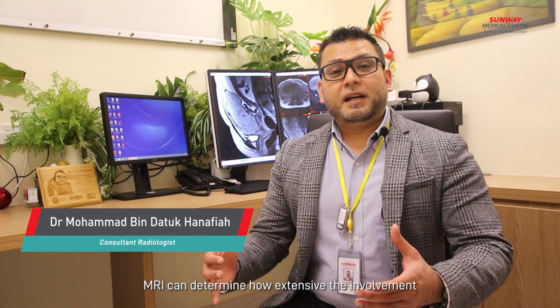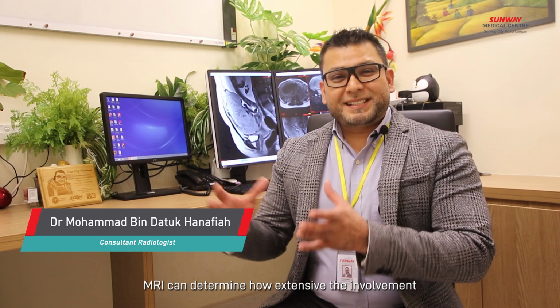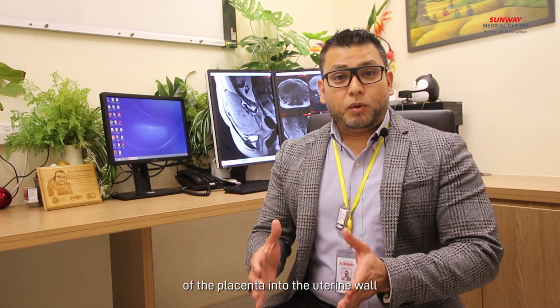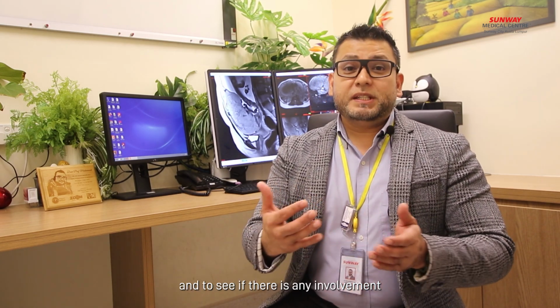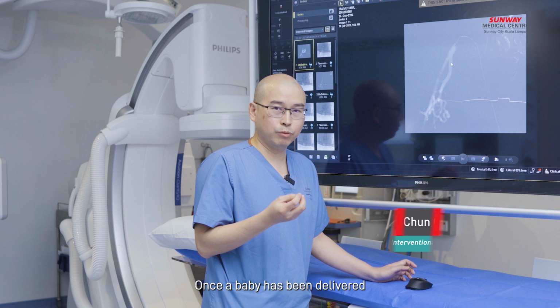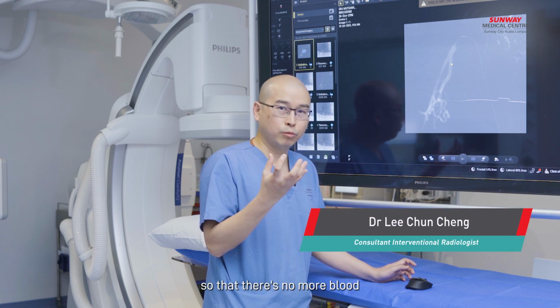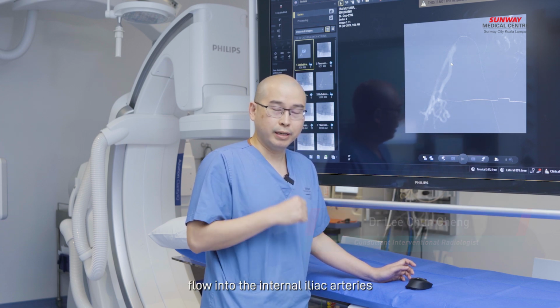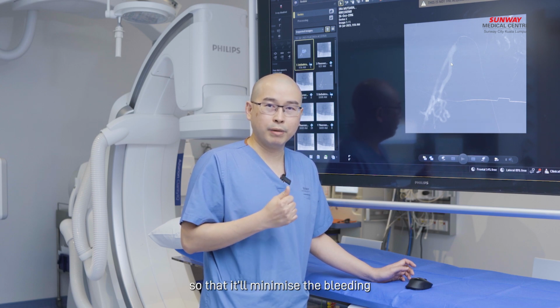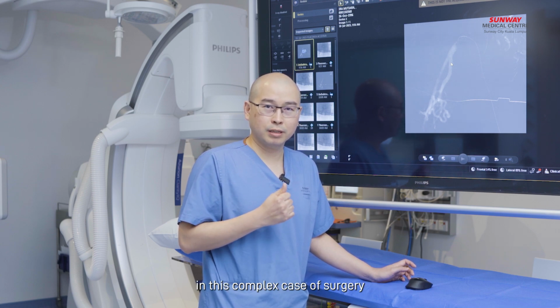MRI can determine how extensive the involvement of the placenta is into the uterine wall or even its extension beyond, and see if there's any involvement of the surrounding structures. Once the baby has been delivered, we will inflate the balloon so that there's no more blood flow into the internal iliac arteries. In that sense, it will reduce the blood flow into the uterus so that you will minimize bleeding in this complex case of surgery.